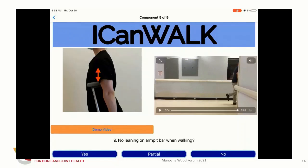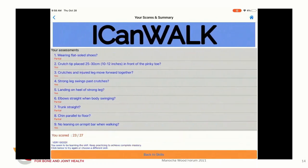And they are. So the nice thing about this is it can generate discussion between a patient and their caregiver, a patient and the clinician. But the patient also gets a score at the end, so they can see what they did well, what they might need to work on, and then they can keep on taking the same module again until they feel like they've mastered it and can move on to the next one.